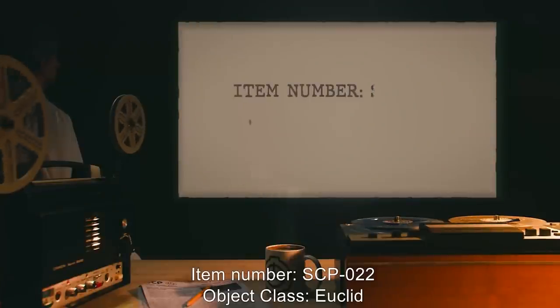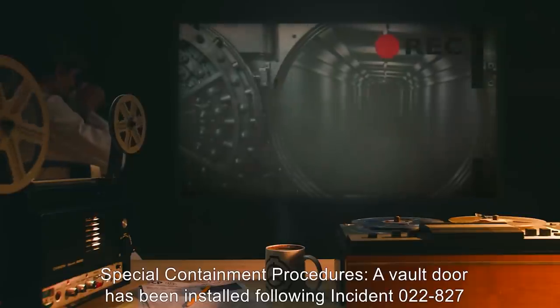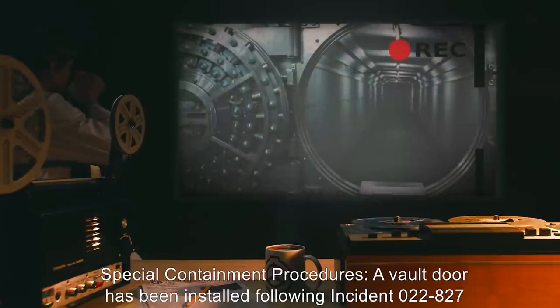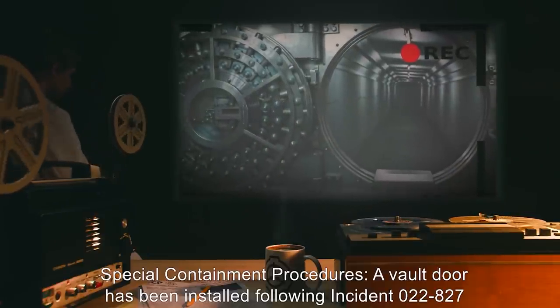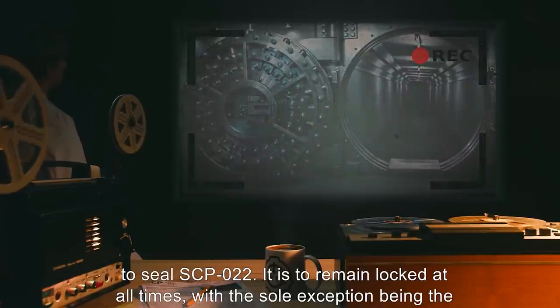Item number, SCP-022. Object class, Euclid. Special containment procedures. A vault door has been installed following Incident 022-827 to seal SCP-022.